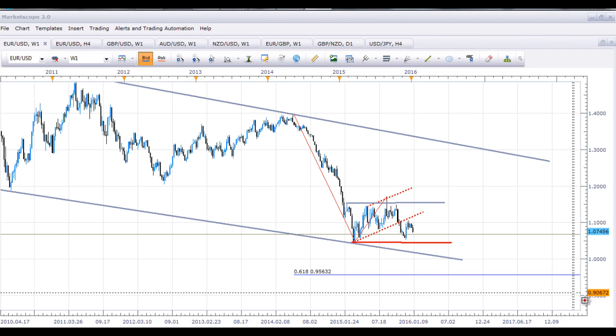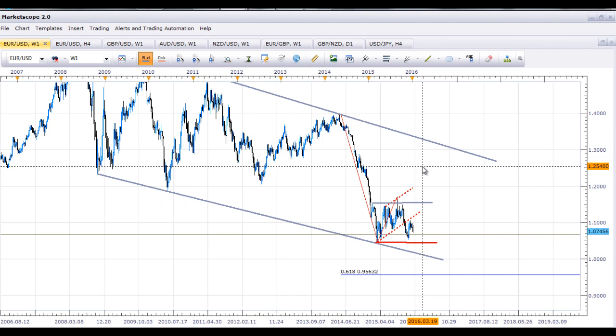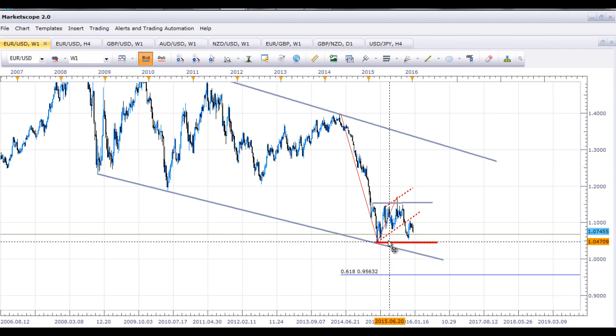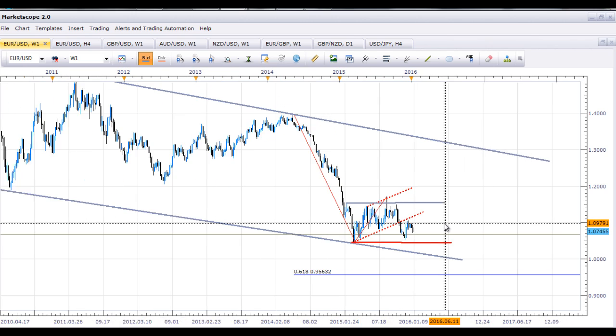I'm going to talk about the potential moves for all the majors over the course of 2016. Let's start with Euro-Dollar. On the weekly chart, we can see that after testing the support of this massive falling channel formation, the rate was stuck in a consolidation mode for the whole 2015.